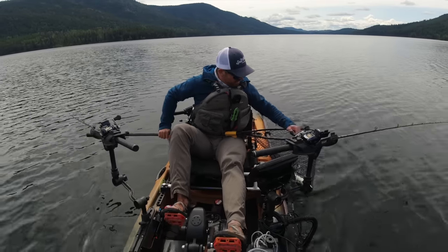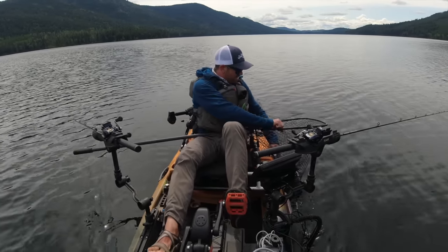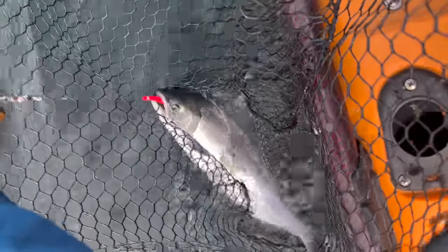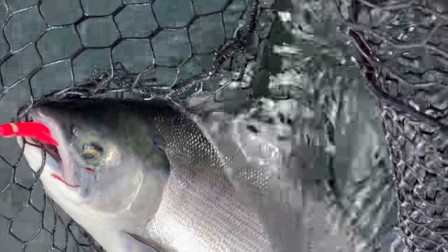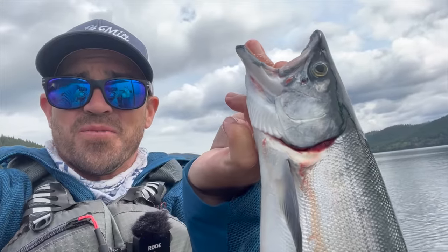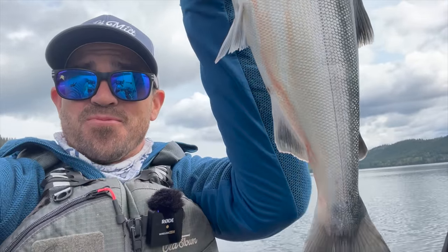Awesome. Gosh, these are nice fish. Nice fish. Proverbial toads. Look at that fish. Man, that is a tank. Beastie boy. There we go. Another big deca fish. Number three in the boat.